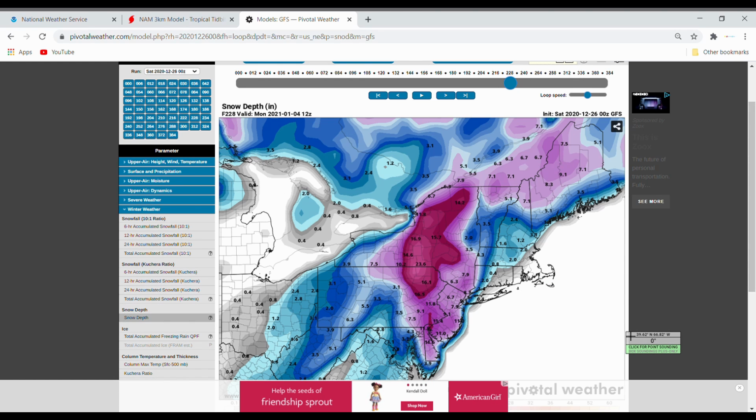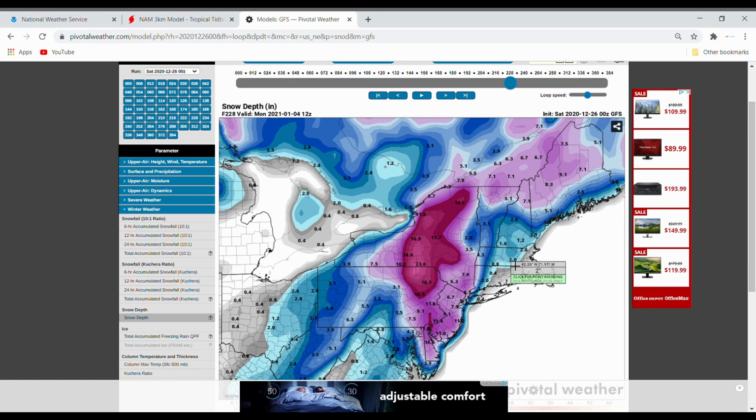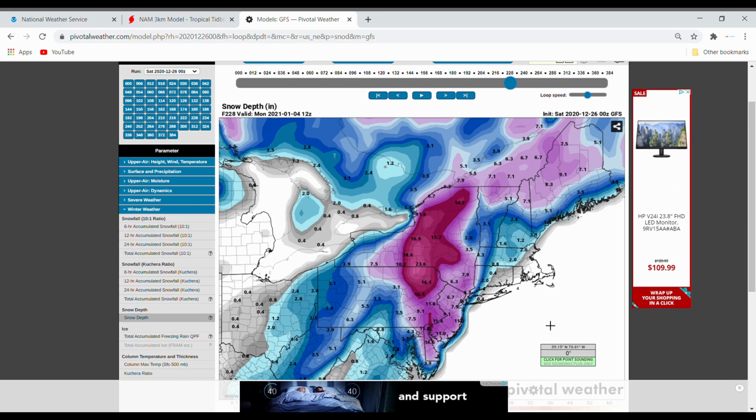Because this thing will be drawing in so much polar air, and especially since the storm in front of it brought in so much polar air, you're going to see some snow to start, and then switch over to rain. And now if there's any more snow on the back end, you will see this fill in.